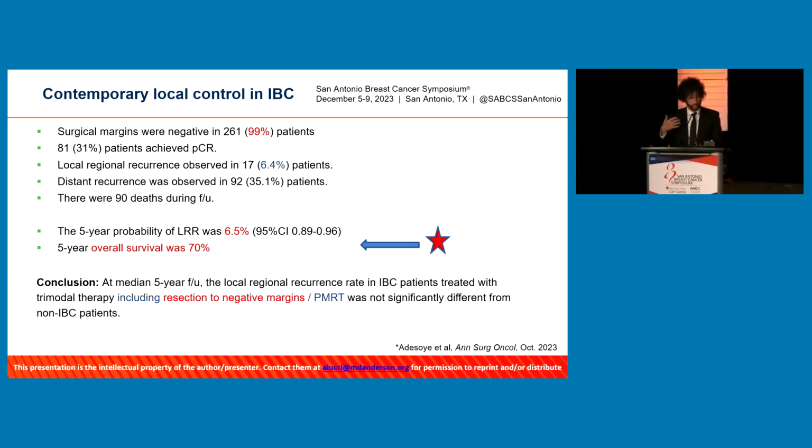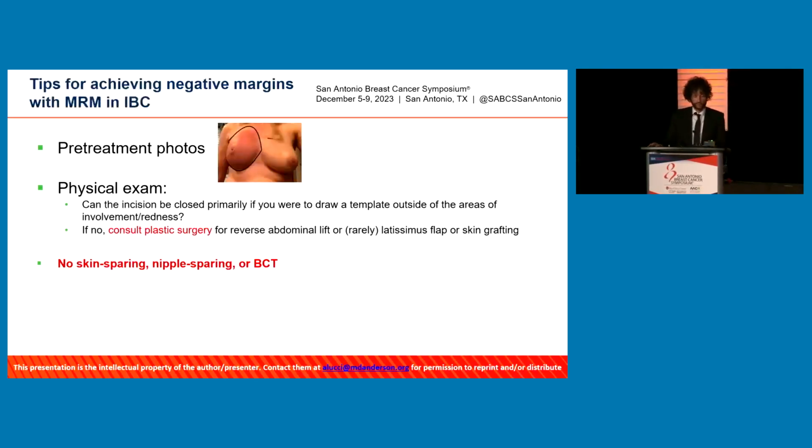So the conclusion here was that at a median 5 years follow-up, the local regional recurrence rates, when you resect to negative margins and complete trimodal therapy, are not significantly different from non-IBC, and the survival rate appears to be better. So I would conclude that maybe it's important that we think about how we get negative margins, not about de-escalating in this situation.